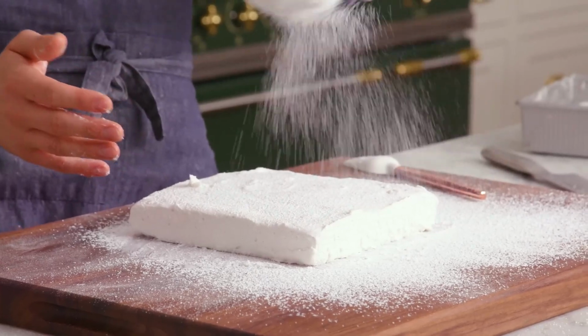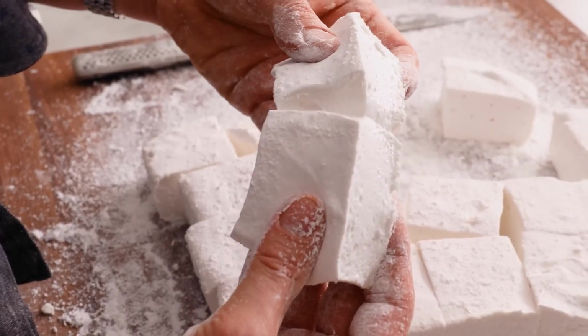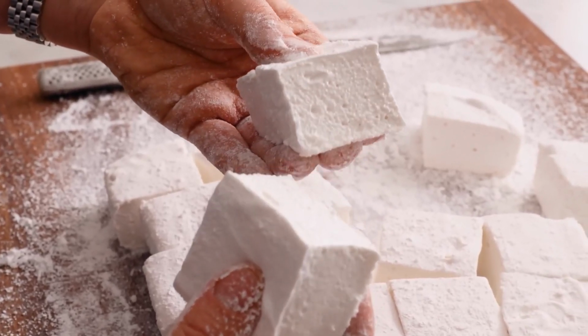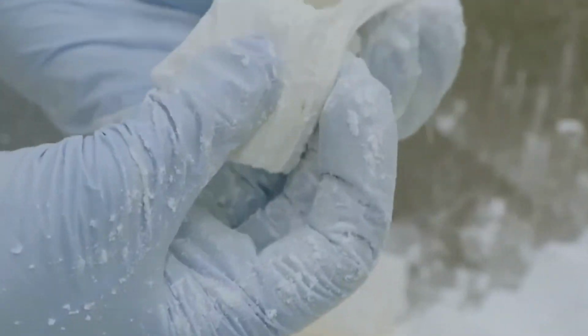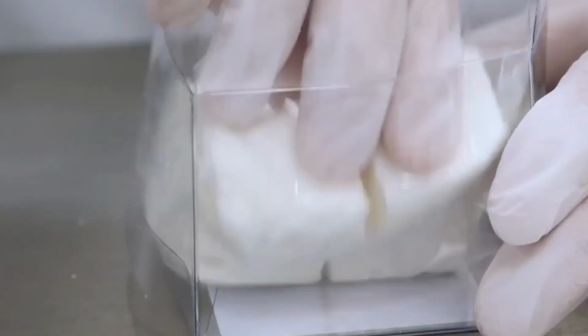Now that they're dusted, the marshmallows must be completely dry and cool. Then they are ready to be packed and weighed. Most of the time, this is done in those clear bags you see in stores. These bags cover the marshmallows and let you see the fluffy treats inside.